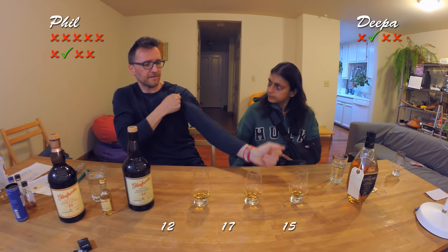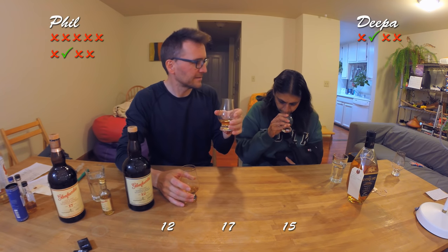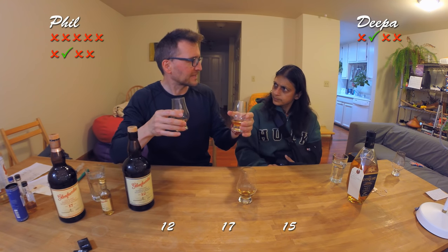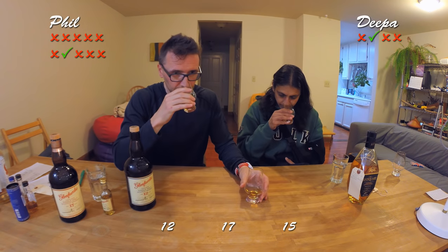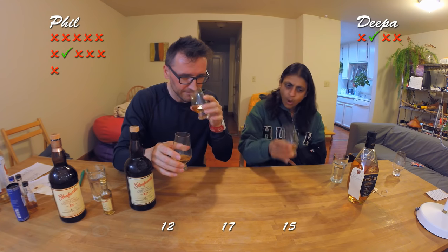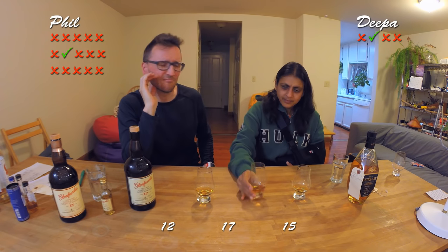Little camera glitch there. So where were we? Oh, that smells pretty good now as well. Right, these smell the same now. I'm going to put a little drop of water, a little bit in each. Older, definitely older, that one. Maybe younger. While Deepa's working on that, I'm going to guess we are actually in order 12, 15, 17 based on the nose.